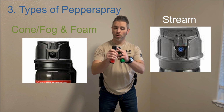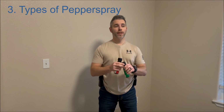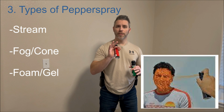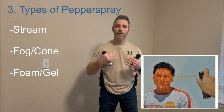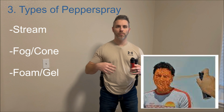Foam has an open hole like this, similar to fog, and when you spray foam, it's going to come out like shaving cream almost in clumps. The advantage to that is when it gets on someone, it doesn't get up in the air as much, so people don't have to cough. Good for use in closed spaces where there's people.